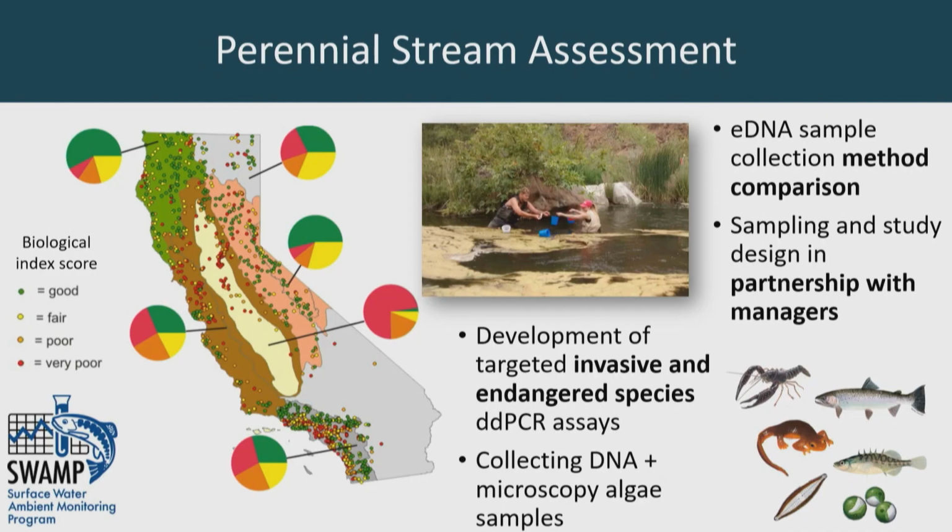Another great example of where SCWRP's been leveraging these regional monitoring programs to deploy and test new tools is through our perennial stream assessment. So back into the freshwater. Our perennial stream assessment programs are run through the Water Board's SWAMP program, or their Surface Water Ambient Monitoring Program. They go out routinely and collect a few hundred samples at stream sites all across the state every year.